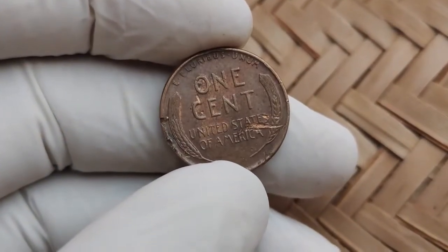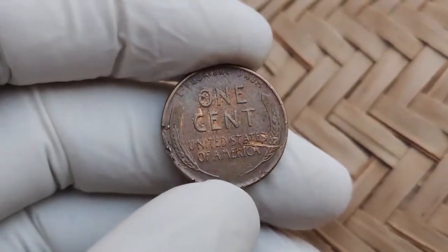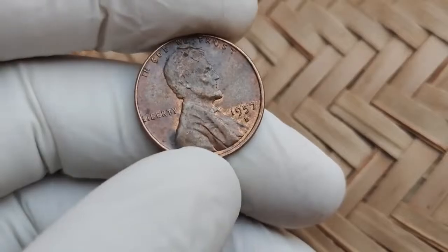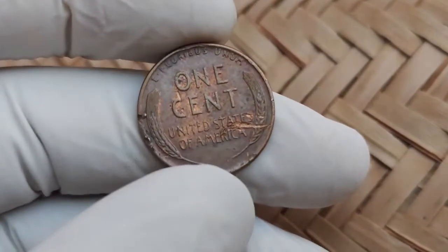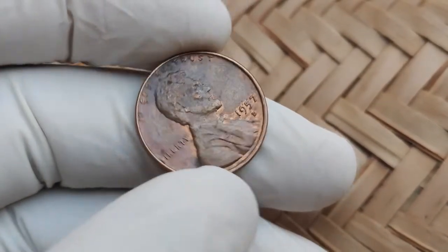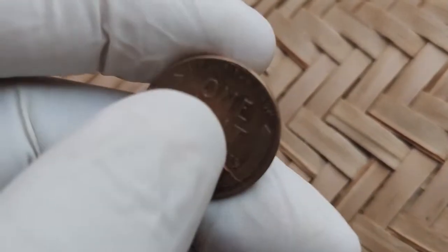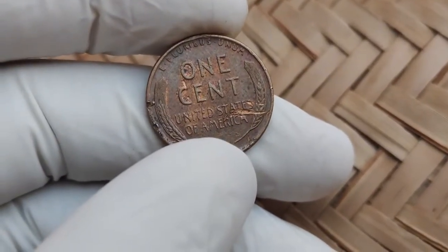Collectors are drawn to these coins because they symbolize an era of transition. The late 1950s was a period of booming prosperity, Cold War tensions, and cultural shifts. The penny may seem small, but it is one of the last remaining relics you can actually hold from that historic period. Now let's talk about how to identify if your 1957 wheat penny is worth serious money.